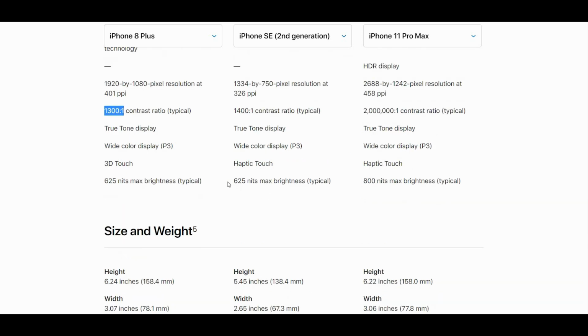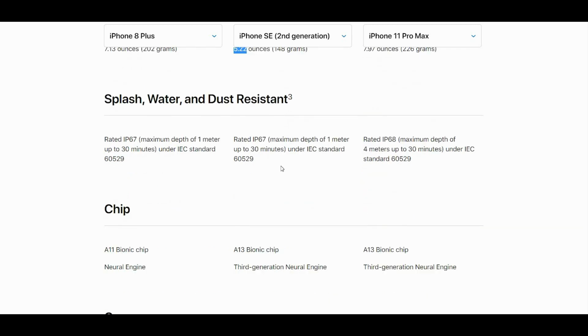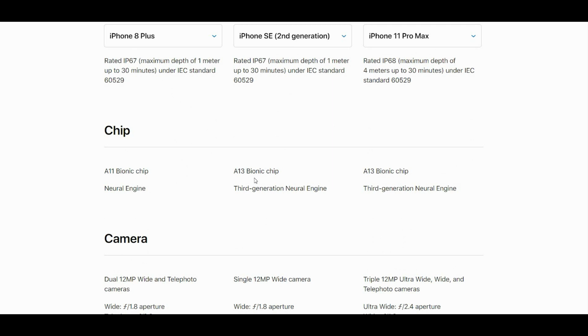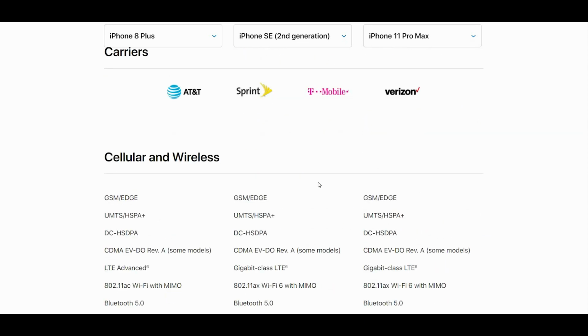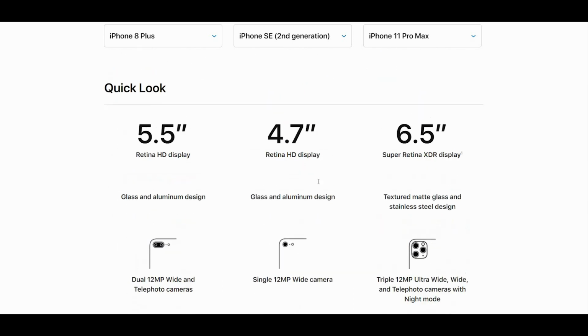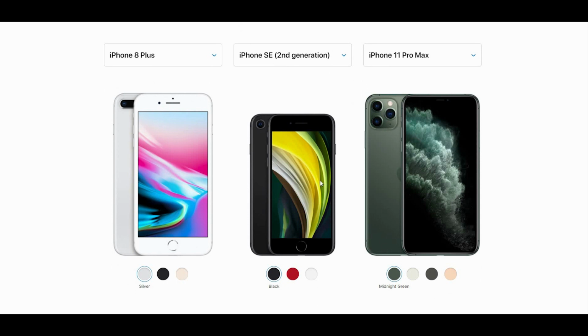All the rest is the same, and the weight is quite nice, but the battery life is actually reduced significantly, or at least it's the same as they claim for the iPhone 8. And the third-gen neural network, that's okay. Yeah, I guess that was it, guys. So the conclusion is that I think I made the right decision buying the iPhone 8 Plus instead of waiting for the iPhone SE second gen, and it's actually a good purchase for me.